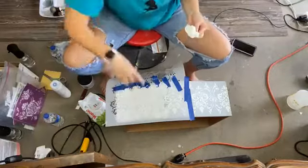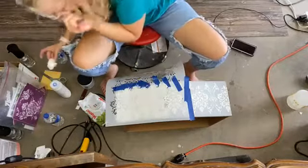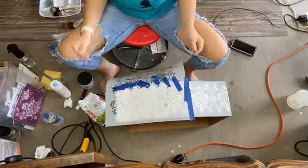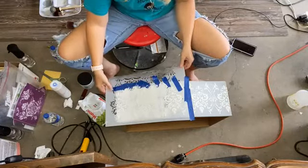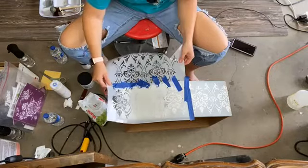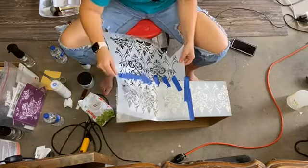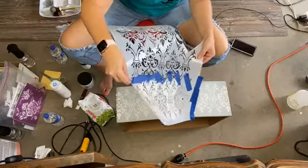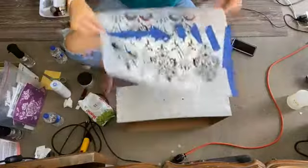And as soon as I get off the live, I will clean off my stencil as well. All I do is rinse it off. Like I said, it comes off very easily. I don't like to scrub my stencils that have so much delicate detail. Okay, I'm just gonna be careful on this other side where I've got the tape down too.